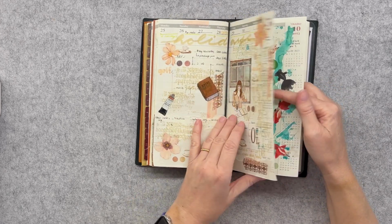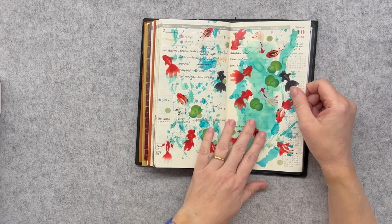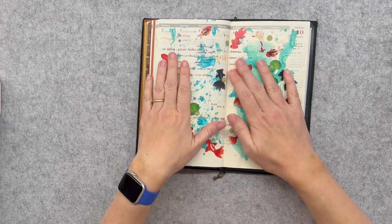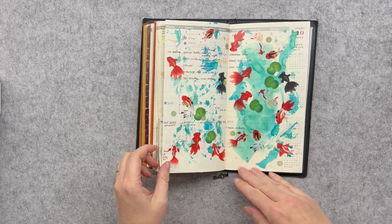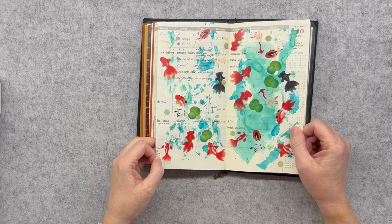Oh, I haven't even shared this one with you, which kind of looks like a hot mess. I found some of these Bunday fish stickers in my collection. I was doing a bit of a tidy up and I thought they're so cute. Why haven't I used them?